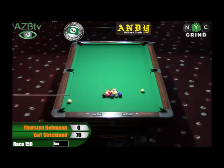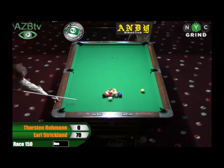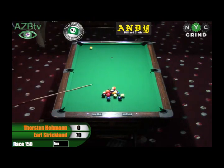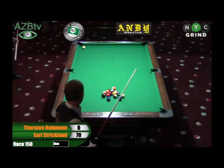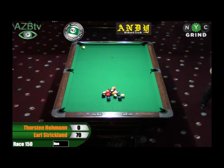Earl looks like he's going to thin cut off the rack here. What you want to do is just drop down to the short rail if you can. But you would have to hit the ball too full in order to do that. So he might thin it and come straight across in the same spot. It looks like he's spinning to kick the 9 up the table. He hit it pretty good. He got a rail, left the 9 in front of the pocket, but Thorsten has no shot.